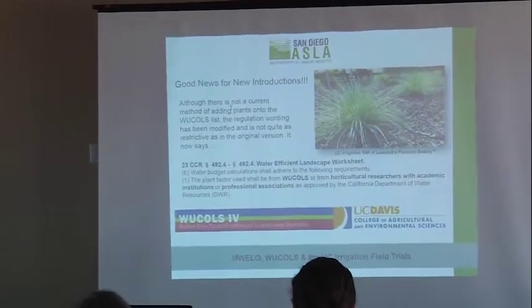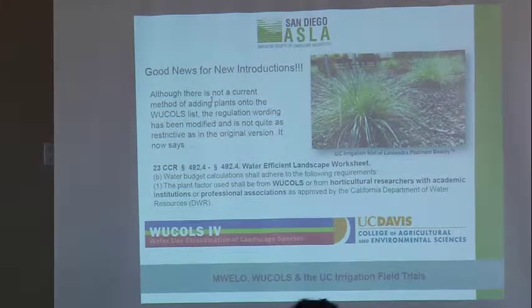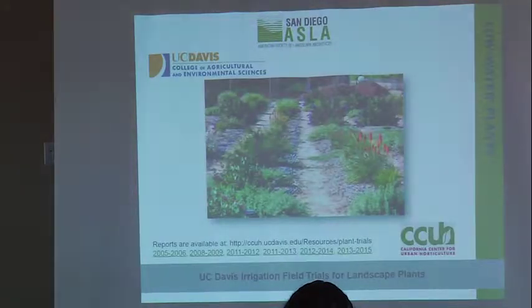So this is why I was very, very happy to discover a modification that expands the options that are approved by the Department of Water Resources. And what it says is that researchers with academic institutions can now qualify a plant's water usage. So with that, the horticultural team at UC Davis, they have been doing field testing since 2005.